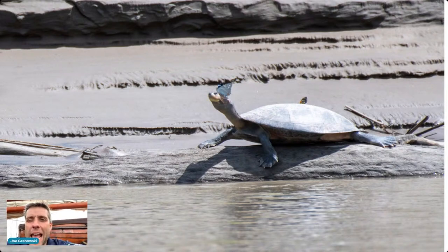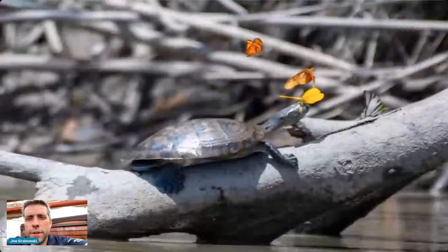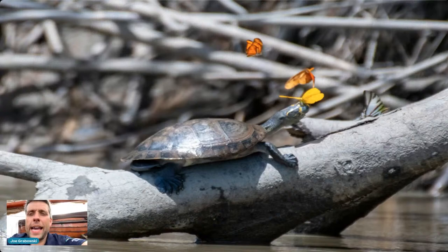Now along the side of the river, you see these turtles sunning. And then on the turtles' heads, the butterflies like to land because they get salt from the mouth and the eyes of the turtle. So there's another shot here of a different turtle with some more butterflies landing on its head and getting that salt that they like.